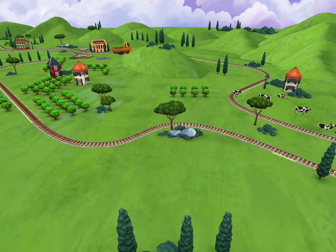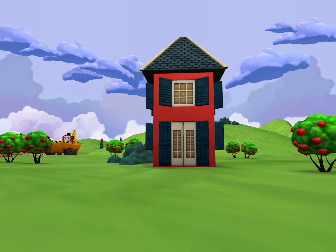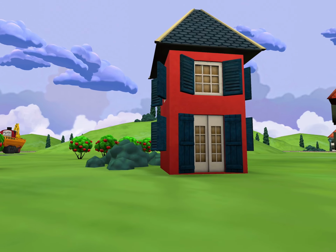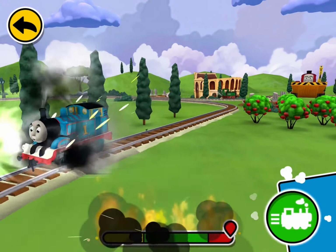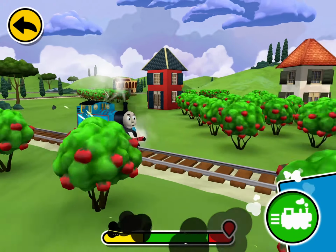Let's race! Three, two, one, go! Faster than the speed of light! Marvelous!